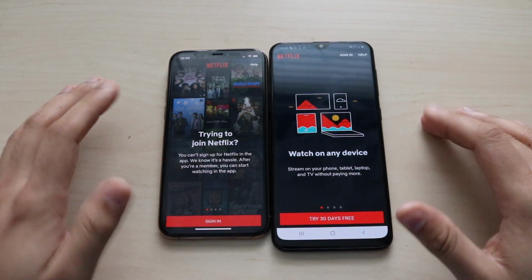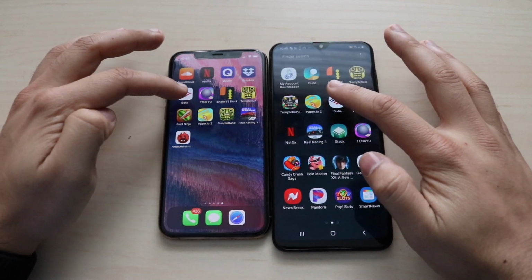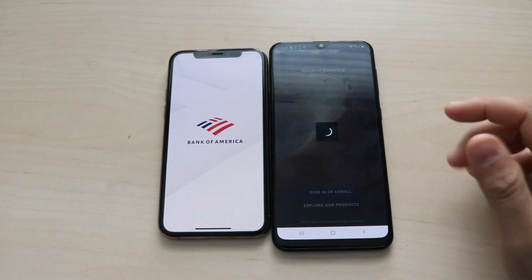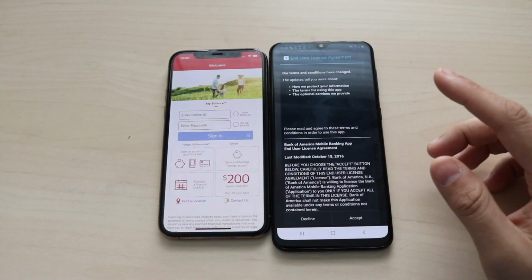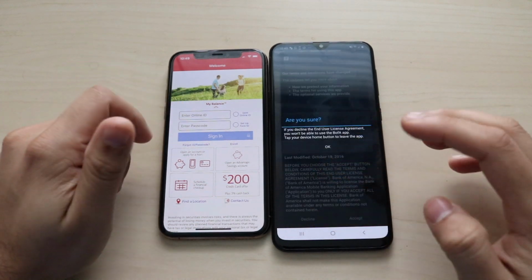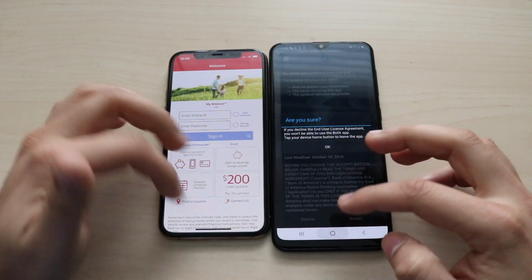Let's do BOFA. 3, 2, 1. And I think the A20 ended up getting into it faster. And this is interesting because I think the Android app is more optimized than the iPhone app. So one thing to keep in mind while you're doing this.